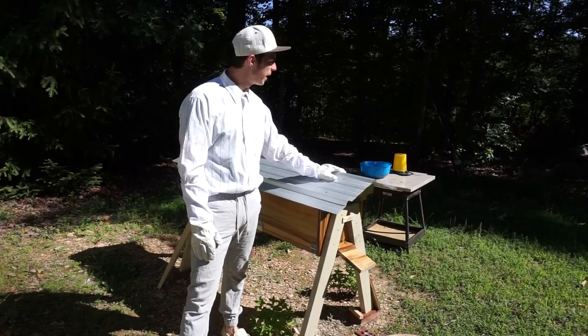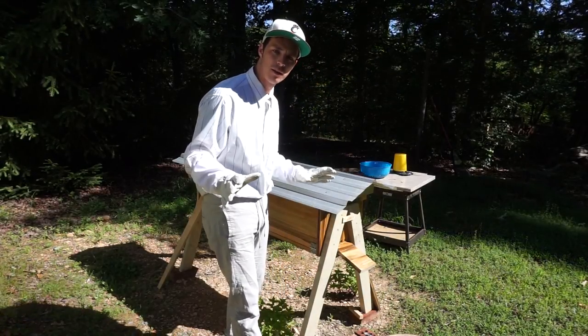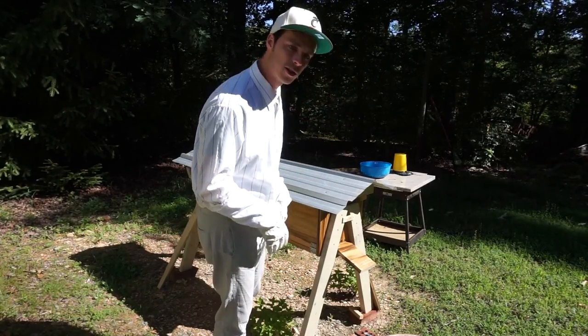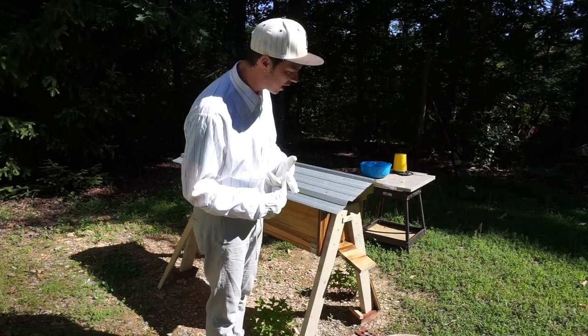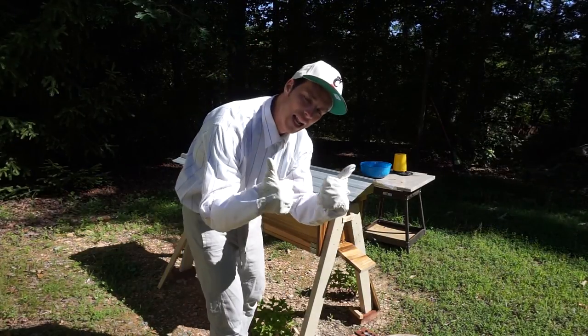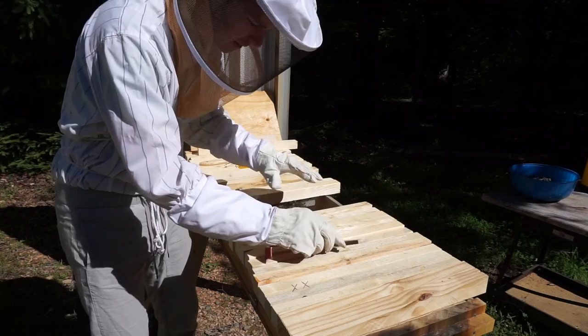After a long week and a half, two weeks on the road, time to check on the hive. So I'm gonna do a full hive check and try and check as many frames as I can, see if I can see the queen and see how these babies are doing, if they're getting a lot of nectar or honey, and see how much comb they've built out. So let's give her a full honeybee check.